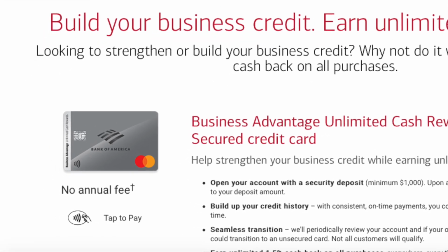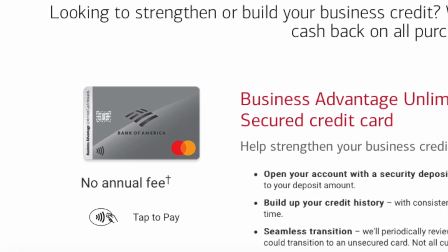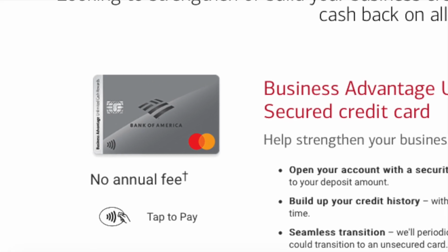Minimum FICO score does depend, but 580 will work. And maxed out personal credit cards, you guys are okay to apply. It is a secured credit card, so they are more lenient on your personal. And also collections on your personal is okay. And you can increase your deposit to increase your limit to 10K. You also get unlimited 1.5% cash back rewards, unlimited or uncapped, and you'll get a text message confirmation once approved.